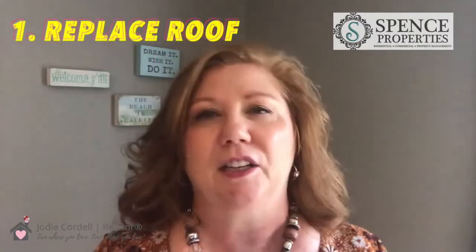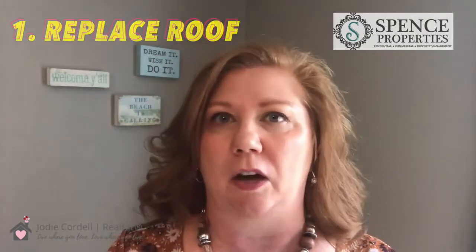Number 1, replace your roof. This is a big one. The cost is generally between $5,000 and $8,000. It could change depending on how big your house is and how much roof space you have to recover. However, if you go ahead and change your roof, you will avoid inspection issues and you're going to attract a lot more qualified buyers. Make sure to list this as a selling feature in your MLS listing.